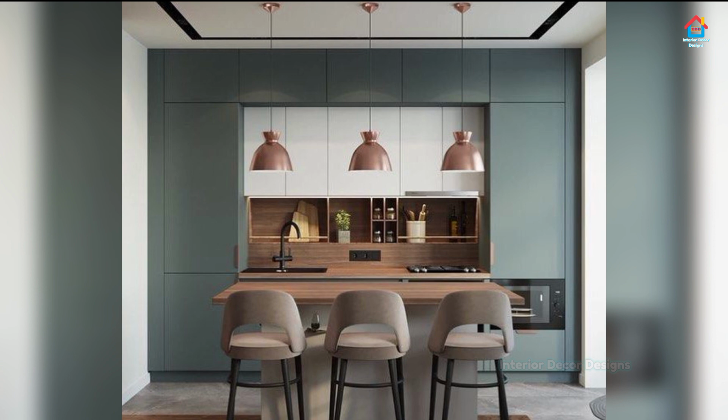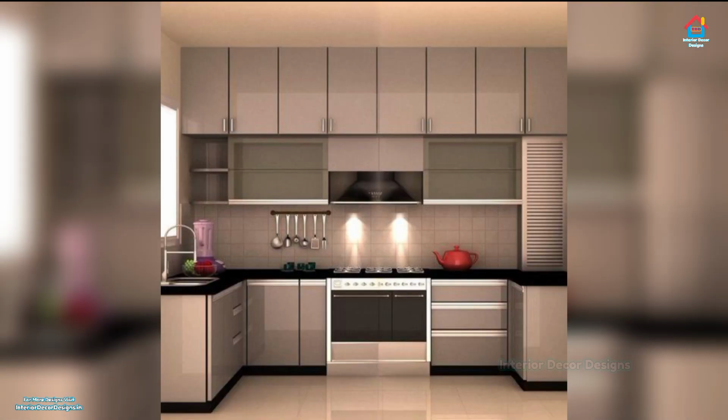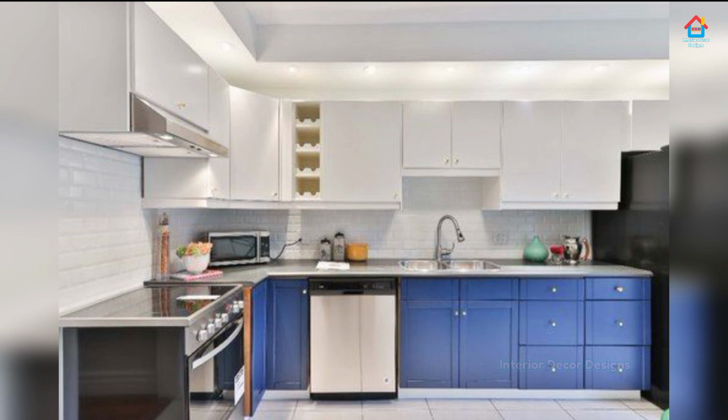Watch this video completely if you want a simple but modern kitchen design that will make your home interior look gorgeous. These simple and awesome kitchen catalog designs have all the latest and best practices for you to take inspiration to make your modular kitchen simple and beautiful.